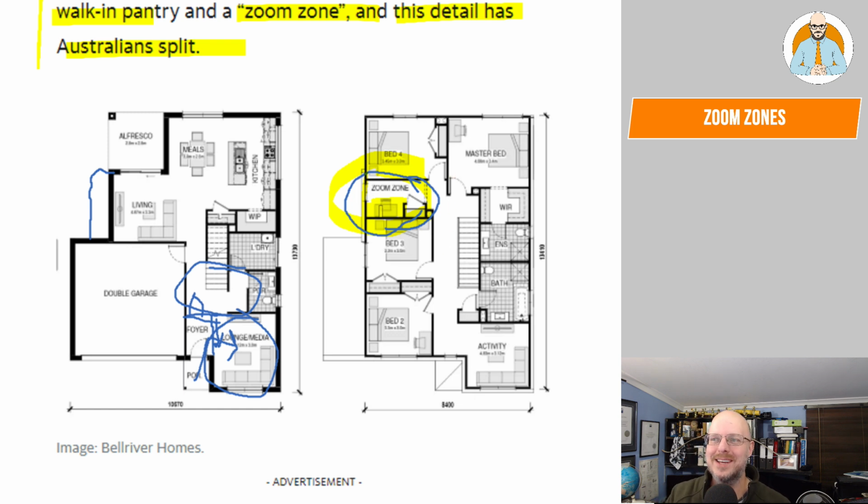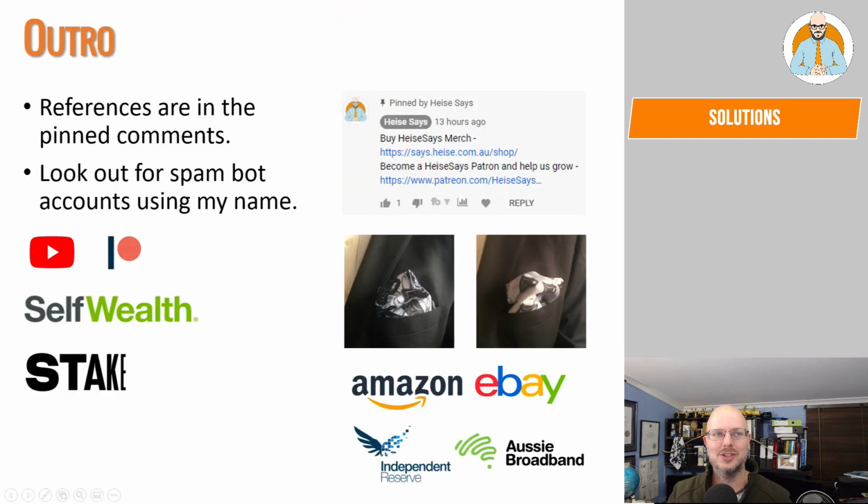I'd whack a door on there and make it into another bedroom. You've probably got enough ventilation in there. You get a little bunk bed in there. That's fine. That's all the kids need. Come on, you don't need to spoil them. You only need about 2 meters wide. Bed, corridor. Done. She'll be right. We're a bit spoiled here in Australia these days. Anyway, guys, those are my solutions to this.